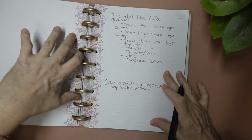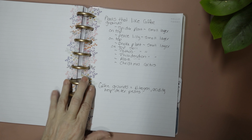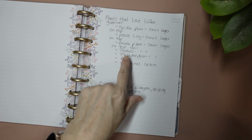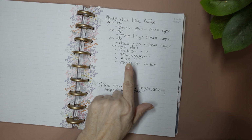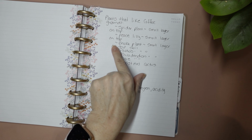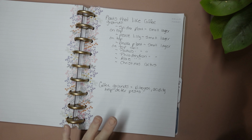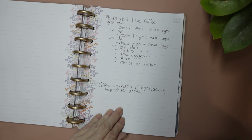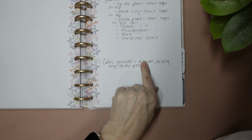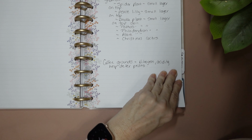Alright, so some plants like a more acidic soil. So spider plants, peace lilies, snake plants, pothos, philodendrons, aloes, and cactus are plants that like coffee. You just put a small layer on top of the soil. And you don't do it all the time. You just put a little bit in there. They equal nitrogen, acidity, and help deter pests.